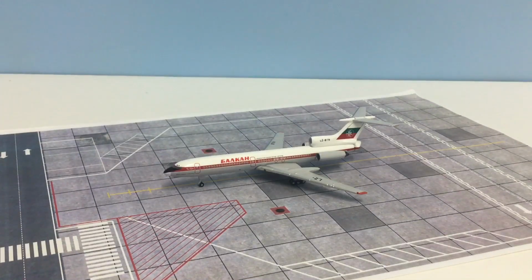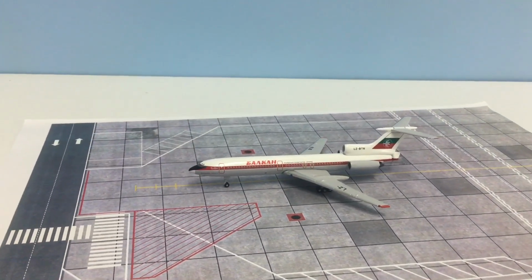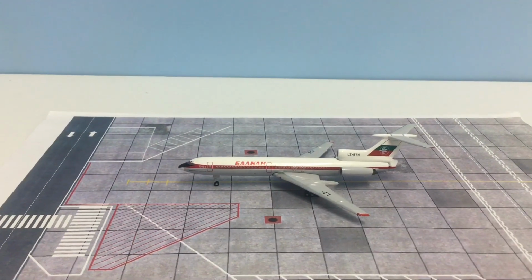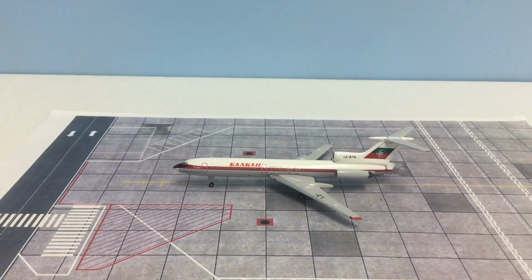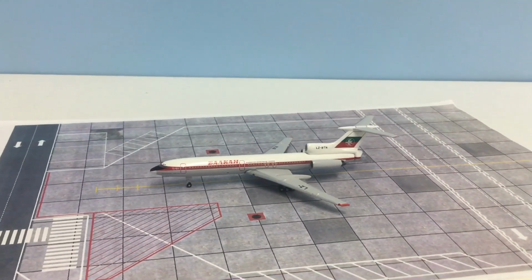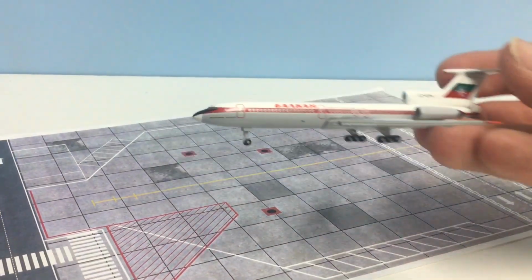I think this model is looking actually really impressive. This scheme really suits the 154, and even though it's not the newest or most amazing mold by Aeroclassics, it looks excellent in the scheme. And I think of the models that I've seen so far, the ones that we've got out, this one's looking like my favourite. It's looking really nice.